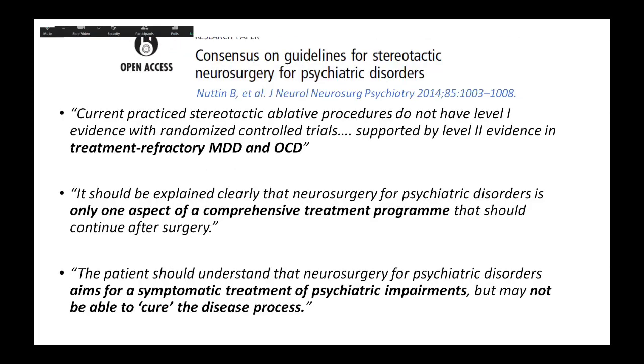This is an international guideline which summarizes the evidence for psychiatric disorders. It was published in 2014. It says that invasive surgeries are supported by level 2 evidence only in treatment-refractory OCD and major depressive disorder. One more important thing is that before undertaking surgery, you should remember that surgery is just one aspect of a comprehensive treatment program. It's not a standalone treatment. It's not curative. Even after surgery, it's just an augmenting procedure. Other treatments like medications and, as required, psychotherapy might also have to be continued in follow-up.